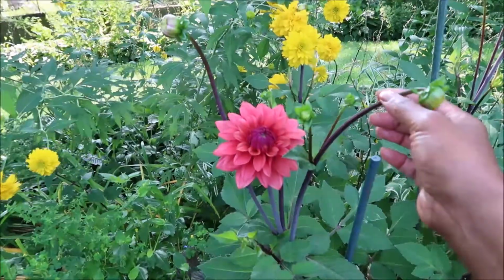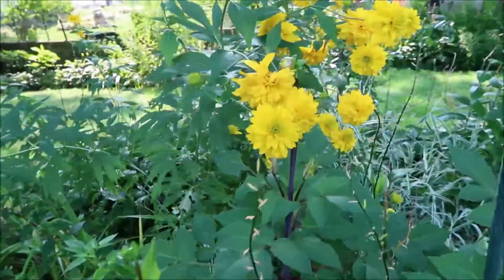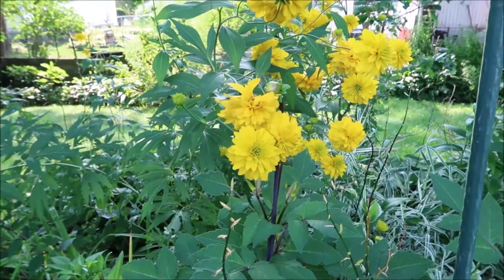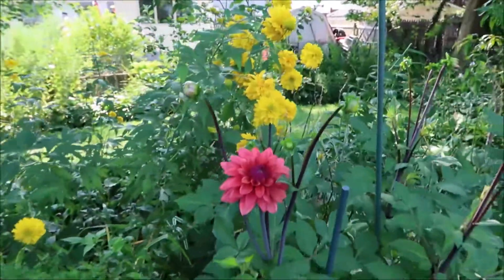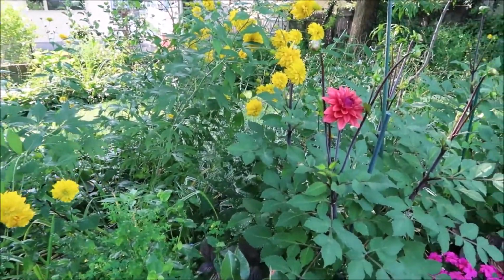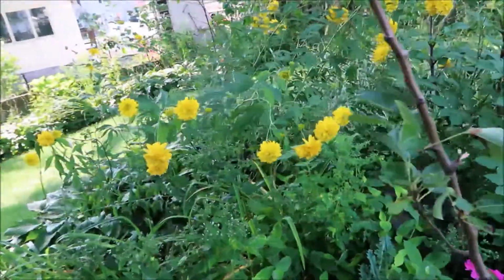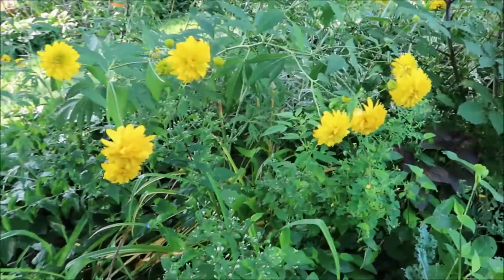I'm excited about that. But in the meantime, I have these beautiful yellow marsh flowers. And I don't really know the full name of them because it was given to me as a pass-along plant from a woman from the community garden. And I'm so glad that she gave it to me because they are so beautiful at this time.